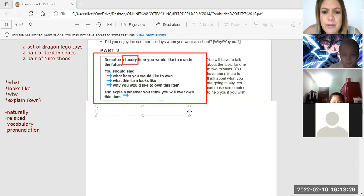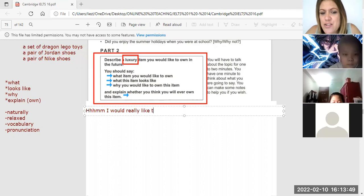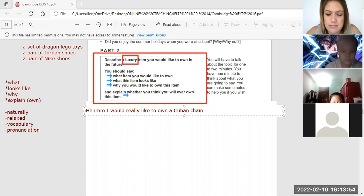Okay, so for example, I'm going to use my own example and then we can put yours in here. First we have to say what it needs to be. Remember, it needs to be natural. So you can say, I would really like to own a Cuban chain. It's a golden chain that you wear around your neck. Okay, it's a gold chain.